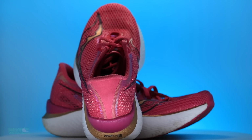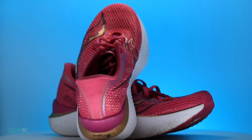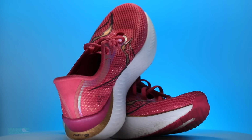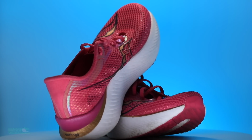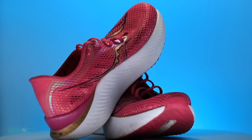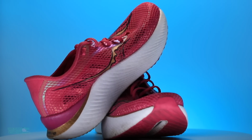Oh, did I also mention it's got the SpeedRoll technology through that midsole, through that carbon fiber plate. So it's designed to propel you forward through your personal gait cycle. Everybody, there you go. How will I use this shoe? Who is it best for?